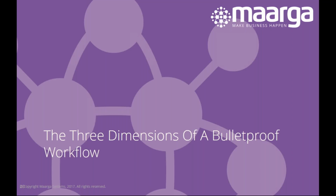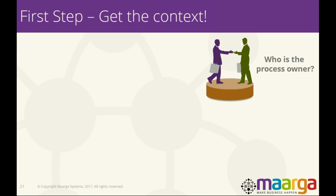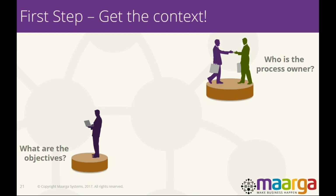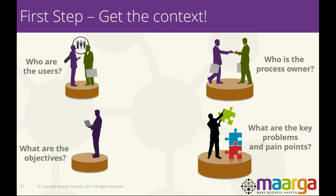So we'll talk about how to design a bulletproof workflow. And pretty much there are three dimensions that are involved. Whoever you are within this process, the first step is actually to get the context behind why you're embarking on this journey. Typically, you need to figure out who the process owner is and talk to them. You will gain insights on what the objectives are and what is expected out of this workflow automation. You also need to talk to the users, because users have their own interesting perspectives on what they need from the workflow. So that's important as well.